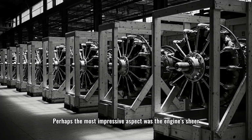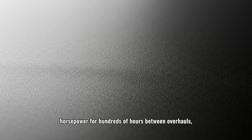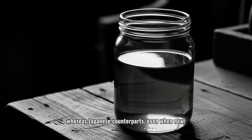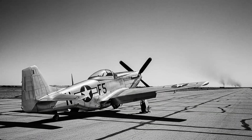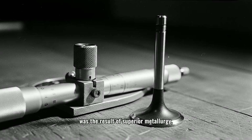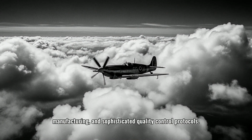Perhaps the most impressive aspect was the engine's sheer reliability and consistent power output. American radial engines routinely delivered their rated horsepower for hundreds of hours between overhauls, whereas Japanese counterparts, even when new, often failed to meet theoretical ratings and required frequent maintenance. The consistent performance of the R2800 was the result of superior metallurgy, advanced lubricants, precise manufacturing, and sophisticated quality control protocols.